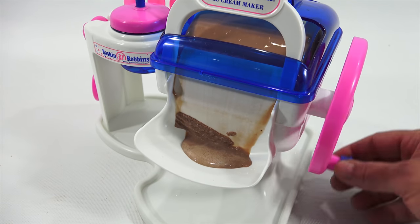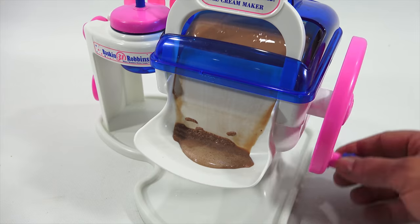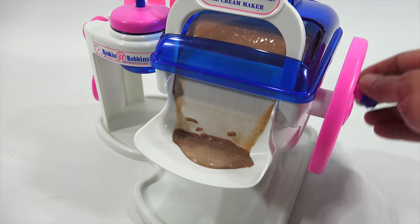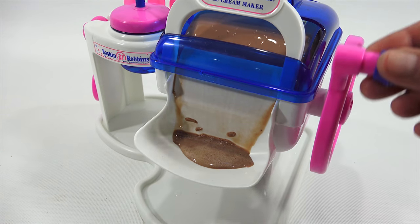Now I have found from experience that after you do this, put it in a bowl, throw it in the freezer for a little bit, that's the perfect ice cream. What's coming out now will be maybe a little harder than a soft serve, maybe?